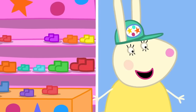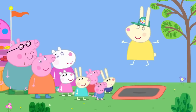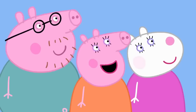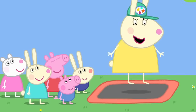Only one person on each trampoline at a time. Always bounce in the middle. And no clever tricks, just bouncing. It looks fun. Yes, really fun. I might even have a go myself. Happy trampolining, everyone!